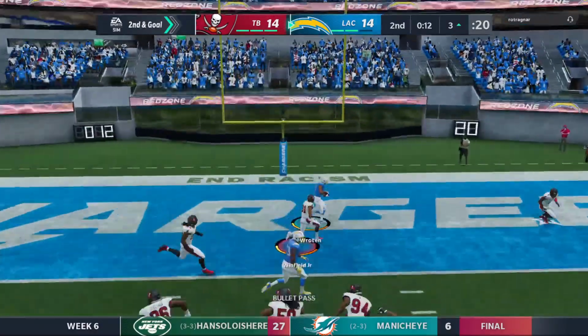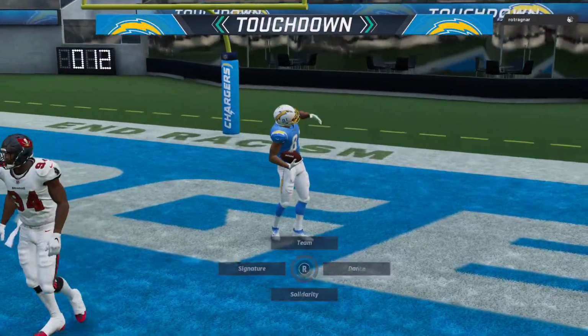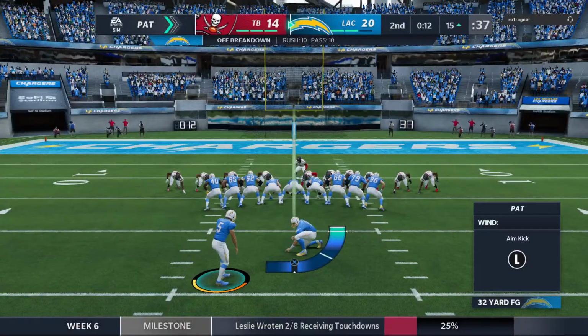A shotgun snap for Herbert. And this is caught. He's got it. Touchdown, L.A. From 3 yards out. And the Chargers are going to take the lead.